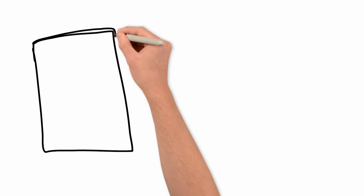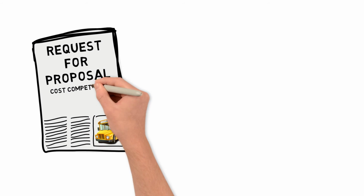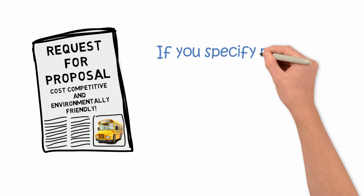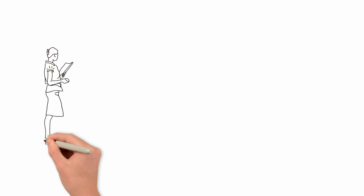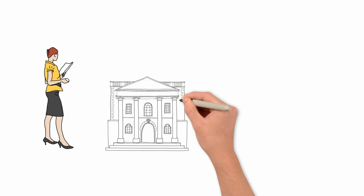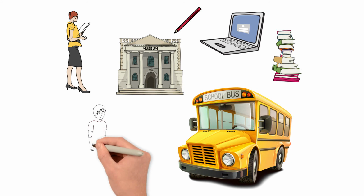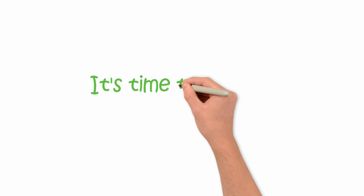But if you're still not sure, think about this. When your school puts out an RFP, whatever that is, for new school buses or a bus contract, the proposals that come back need to be cost competitive and environmentally friendly. If you specify propane-powered school buses, they can be both. The money saved with propane buses can mean more teachers, extracurricular activities, and classroom supplies. If that means more trips and stuff, I'm on board, and so are Bill and Sally. We agree, it's time to switch to propane.